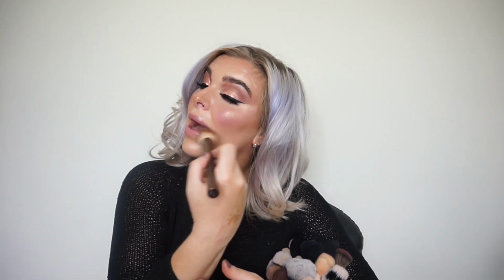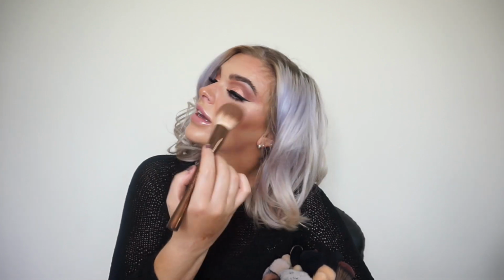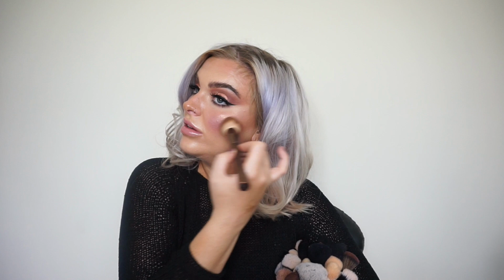Oh, this one, oh my god, this went viral when Nikki Tutorials used it. This is a Peggy Sage brush and it's gorgeous, right, because it's tapered. So the bristles are bigger here and then they go smaller down the side. Love brushes like this for powder bronzers, just because it does all the work for you. So if you can imagine, you're popping your bronzer on, but then the edges, as you're blending, are blending the top and the bottom. Oh, love this brush.